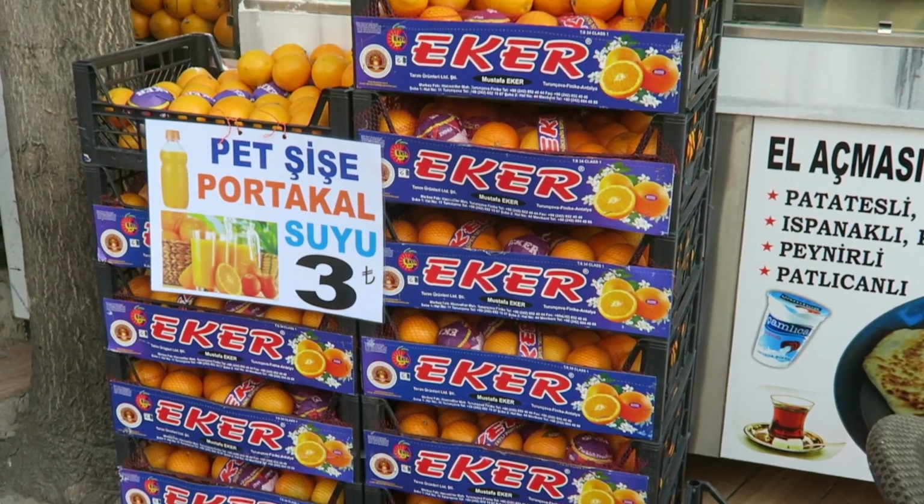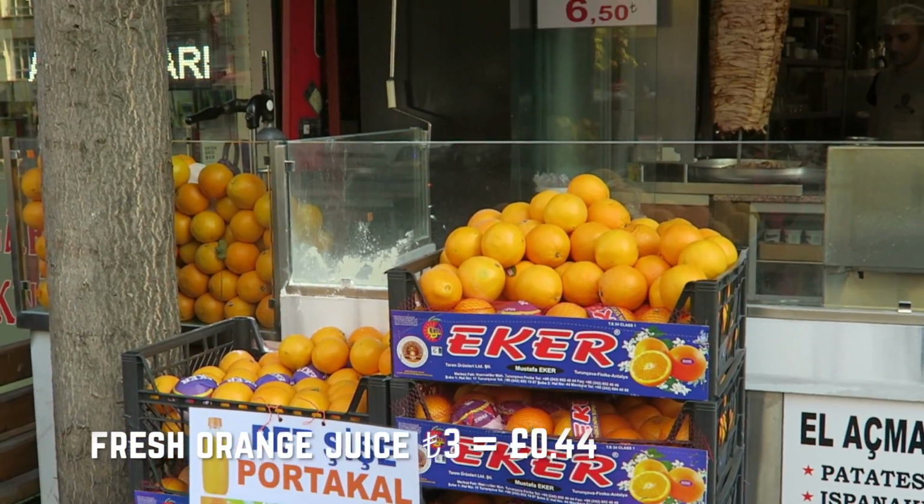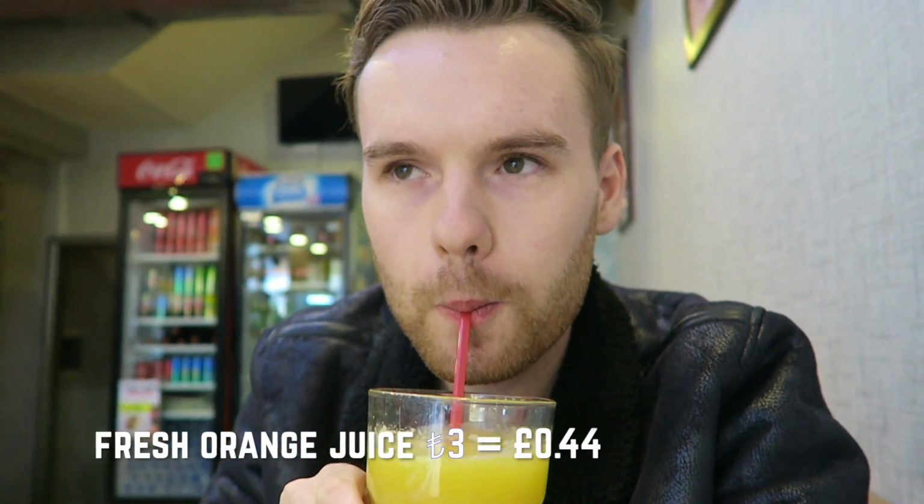Unbelievably sweet. If you have a sweet tooth, then the baklava really is a must try here in Turkey. Great as a snack, quite filling. Goes really well with some tea or coffee in the afternoon. And also very cheap. And on top of that, I ordered some fresh orange juice for just 3 lira. Very powerful taste, but so good.